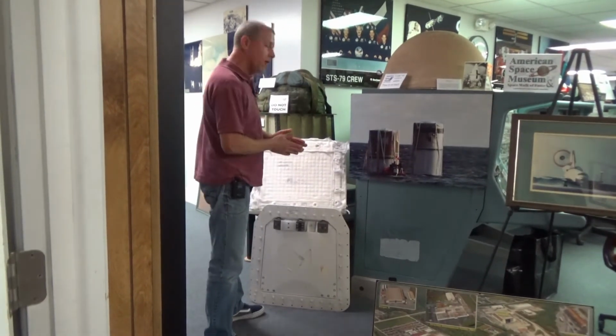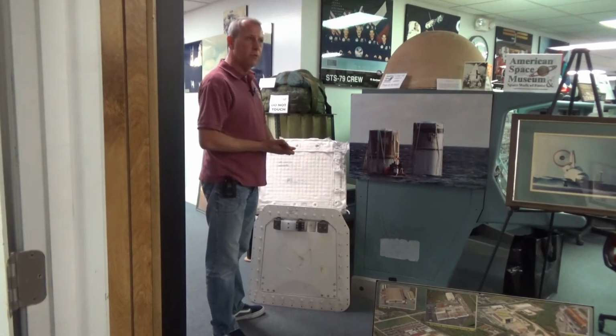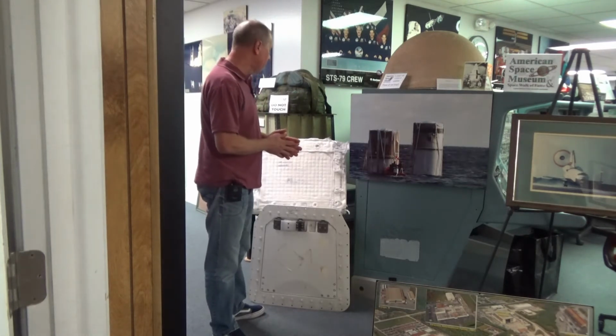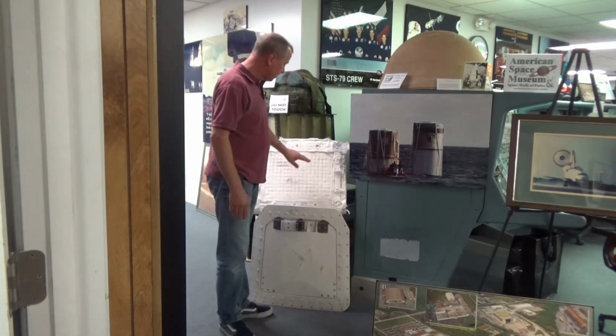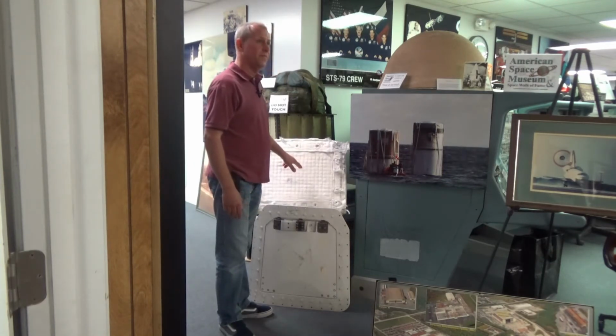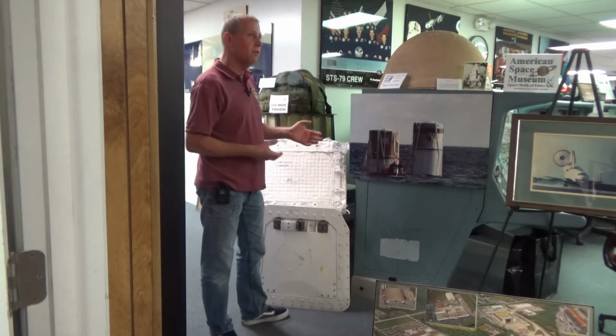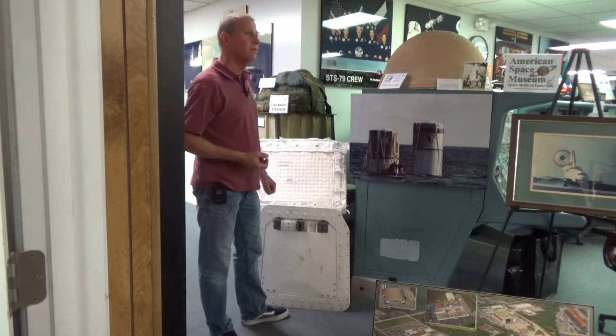Interesting story with this one is, I can't remember the STS number, but it was when John Glenn returned to flight. Yes, STS 95. That was STS 95? Yep. On the John Glenn flight at launch, this cover fell off. Oh, no. Wow. So the story I heard is when the pad rats got out there for cleaning up the pad, they found that thermal shield sitting there.